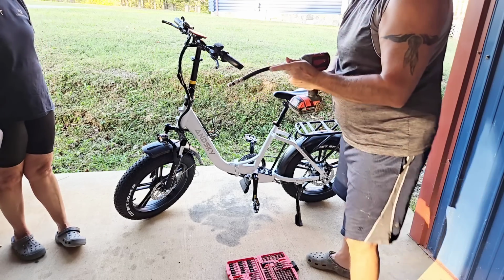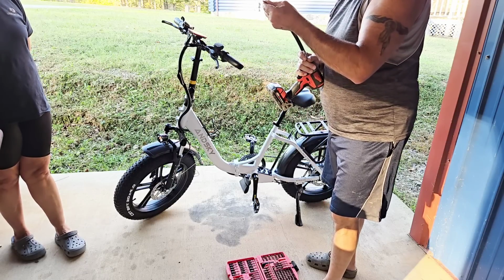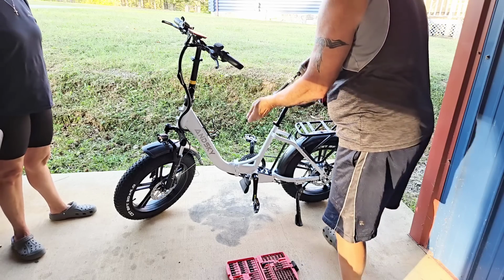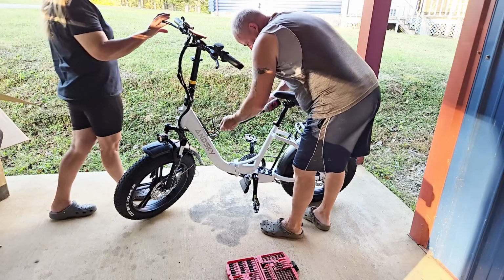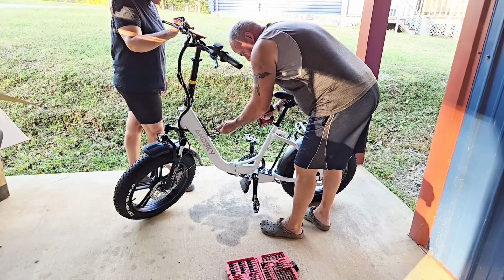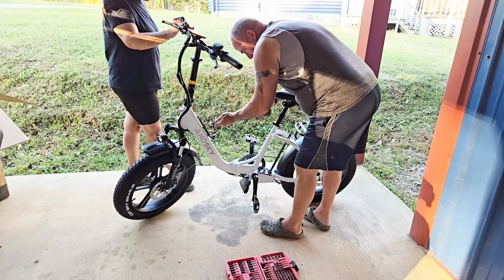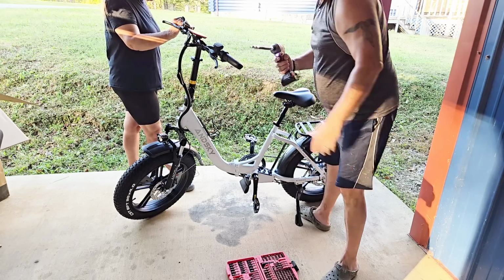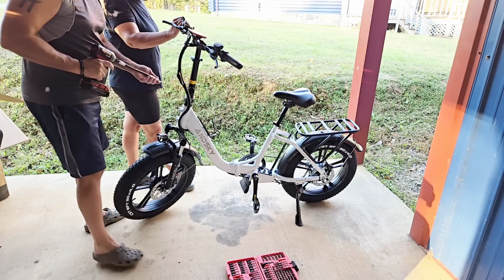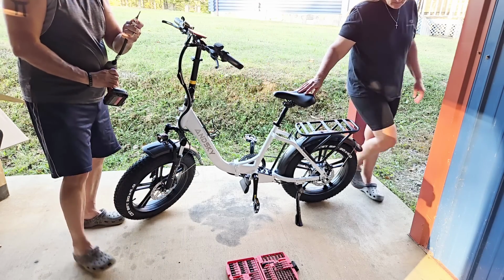Some of y'all may have seen me talk about this neat little tool in the other video. That tool has helped do so many projects. There's another one. So definitely a good buy. Ba-bam. Done. In fact, while I have it out, we can go ahead and put the rack on because I have this tool. Okay. A different size.